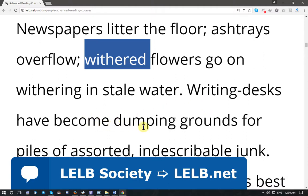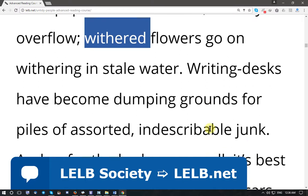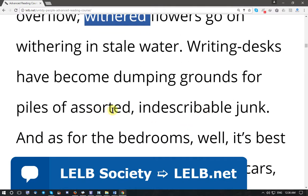Okay. Writing desks have become dumping grounds. Dumping ground is a place that you just throw away or cast off your garbage or trash because you no longer need them. But it's a crazy idea if you just throw away whatever you do not need, at least in your own home, for piles of assorted, indescribable junk. So there will be piles or stacks, S-T-A-C-K, of assorted, which means miscellaneous.